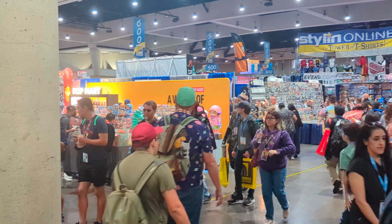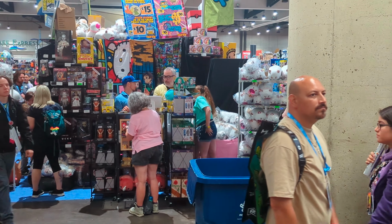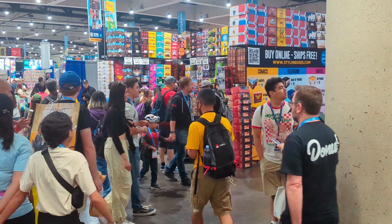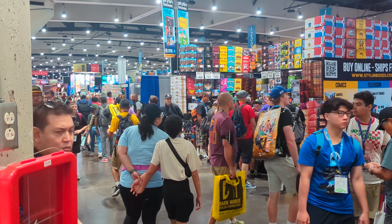So that's it, gang. That's a look at the comics retailers area. Kind of a mini resurgence in comics this year at Comic-Con. Who knows what'll happen next year, presuming the studios are all back in business at Hall H.